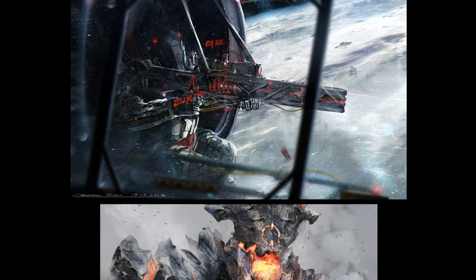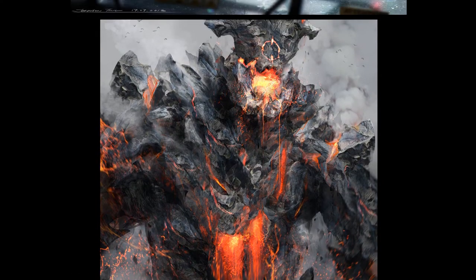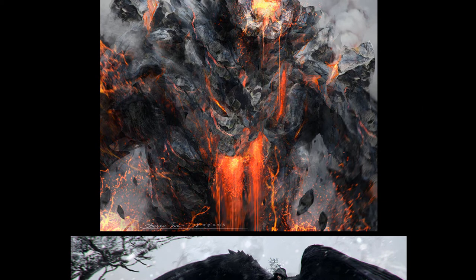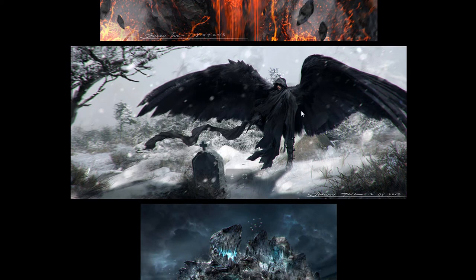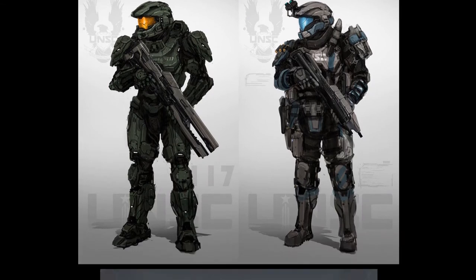Yeah, so anyway, this is a helicopter spaceship thing. This is more fantasy, I believe. So this is back in 2012. And he does like adding a cinematic effect where we have a green or blue and red shift. I'm not sure what the proper term is, but this one actually looks more like a kaiju or something. Some Halo stuff.